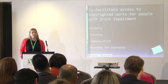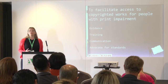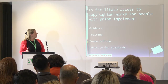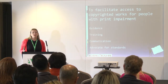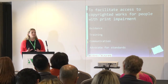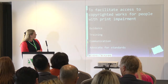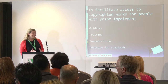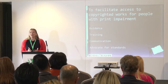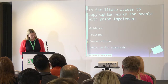And our role in the project, the DAISY Consortium's role has been very technical. Our role is very much based around providing guidance for publishers, offering training, and as a kind of byproduct of that, being a liaison and a communication body between the publishing industry and the advocacy and print impairment communities. We do advocate for standards, sorry Alistair, the standards that enable us to make sure that we can deliver fully accessible content.